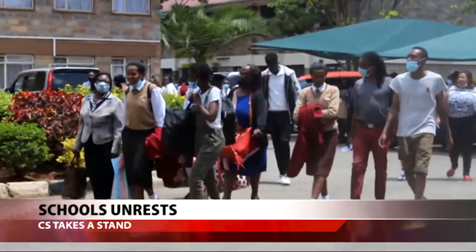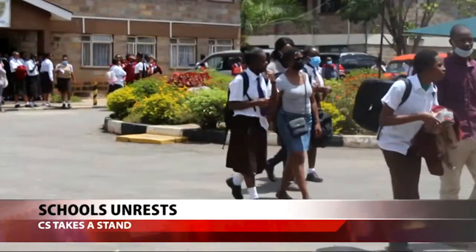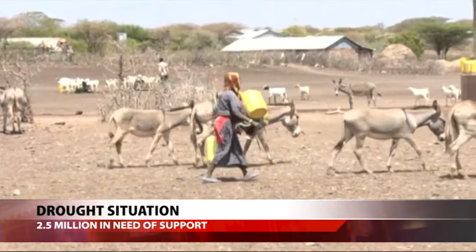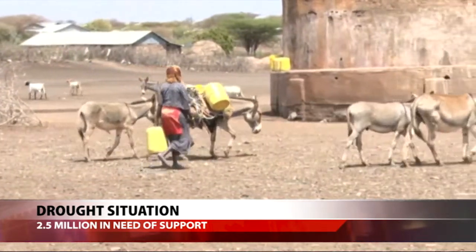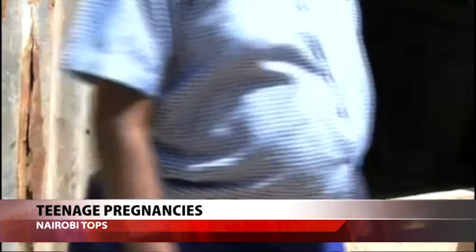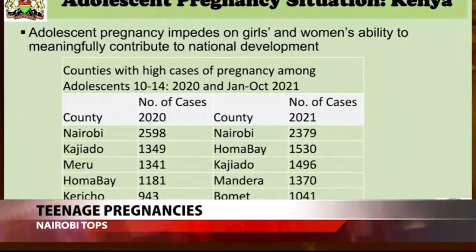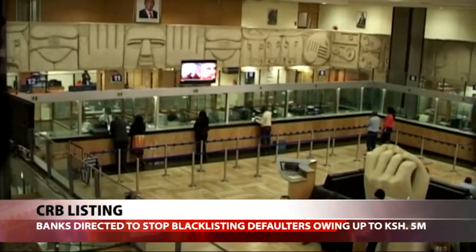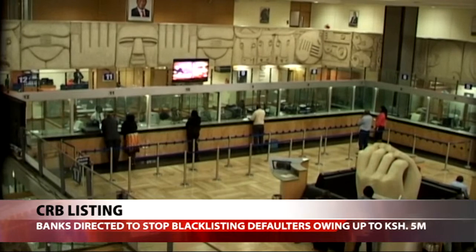Burn the building. Lock out arsonists from education system. We are shifting from distributing physical food to cash transfers, which is more efficient. Change of tact. State to give families cash for purchase of relief food. Teenage mothers, Nairobi County leads the pack. And relief for borrowers, no more listing for those owing under 5 million shillings.